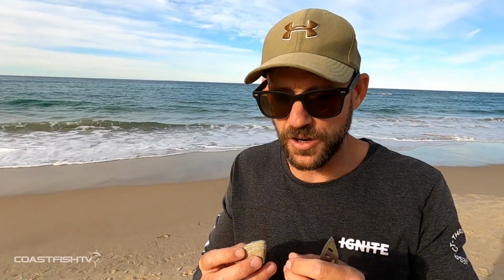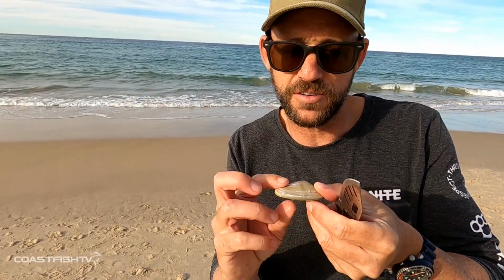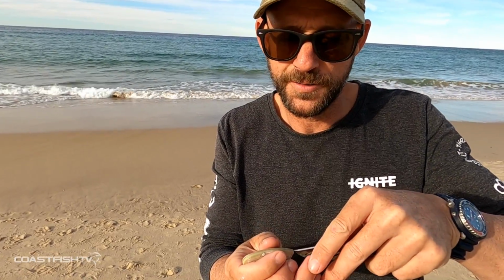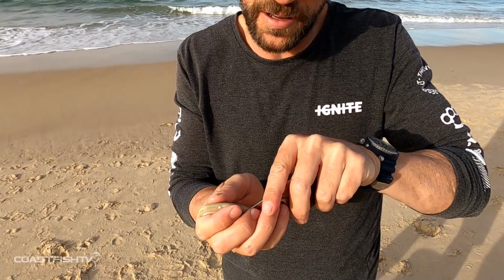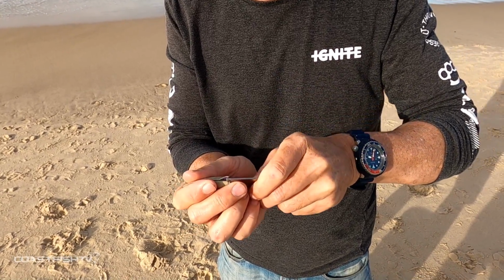Alright, so I'm just going to show you guys a quick way to open a pippi. Obviously, if you're getting these with the kids, maybe get mum and dad to do it, because you can hurt yourself, especially if you're using knives. But you can see there's a thinner end and a fatter end, so we want to hit the fatter end. So the first thing you do, just pop your knife in like that, just to start him off.